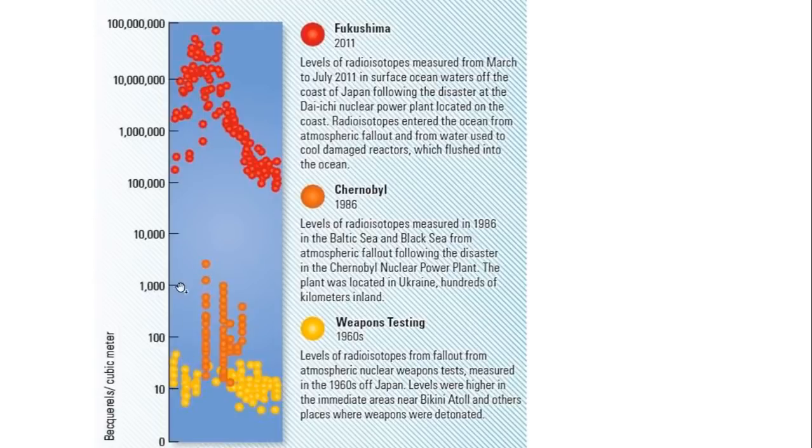As you can see, the top here is about 1,000. The top here, in becquerels per cubic meter, is 100 million. So this is 100,000 times greater than this level here of 1,000. And it does vary from 100,000 to 100 million, the Fukushima release. And this was only from March to July 2011, just a few months. And you can imagine what has happened since then, because it has continued.